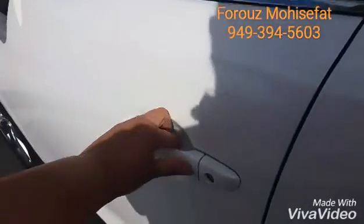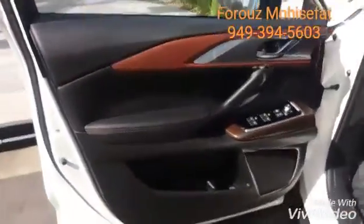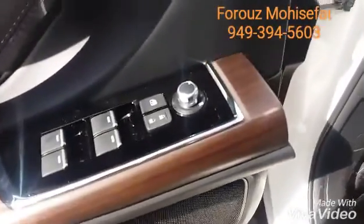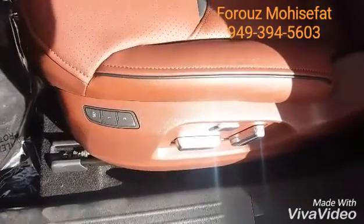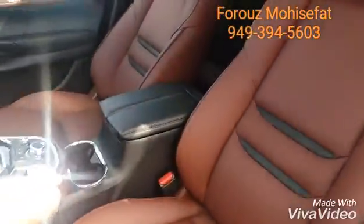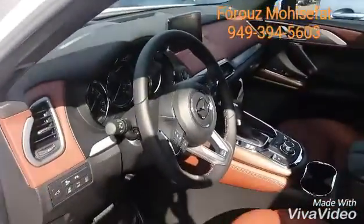So we have the keyless entry, so with a push of this button you can open the door. Amazing auburn leather, rosewood trim. We have power seats and memory for the seats and the mirrors. And this is a quick look at your dash and gear shifter. And then let's go over some details.